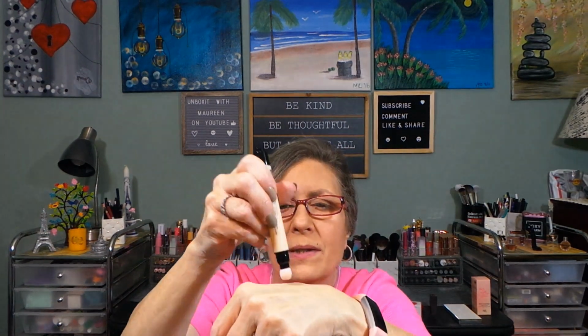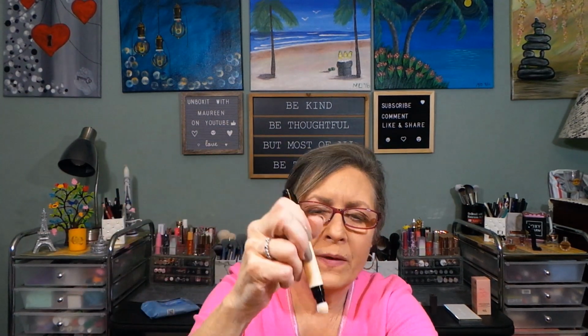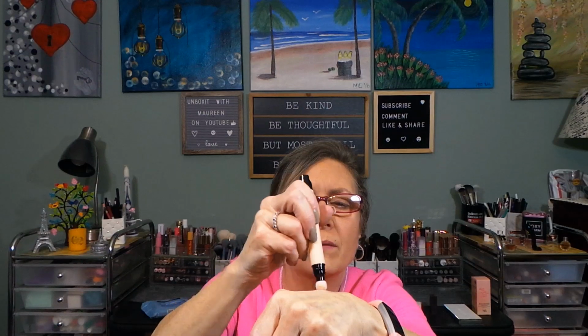You guys are not going to be able to see this. There is some on the sponge. And you just put it on your eye. I can see the difference on my hand. I doubt you guys can see that. The camera won't pick that up. Oh yeah, maybe a little bit, but yeah, there it is. I was like, oh, my eyes are still teary, which is going to mess everything up. But this is very nice.